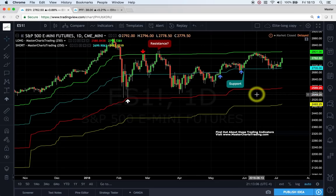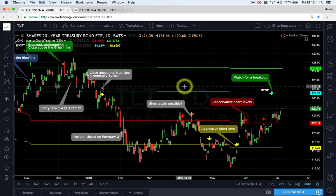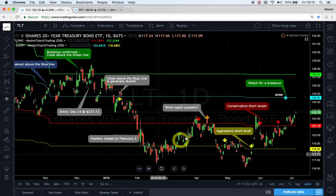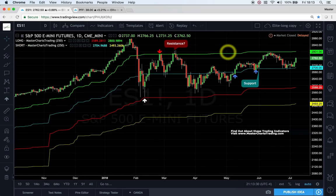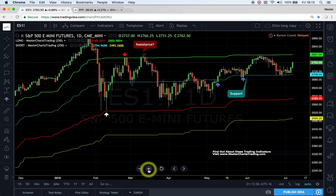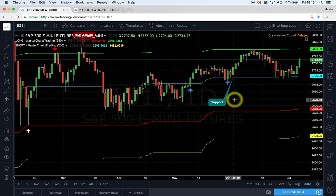Let me show you a chart where the opposite is true. So, for example, here's TLT, and I'll go into it a little bit later. But for now, I'm looking at it. Notice that there's a breakdown, and we can see opportunities to short. So the opposite is true for stock markets currently, United States stock market specifically. So the futures of S&P 500 are currently bullish. This cannot be said about multiple other markets.